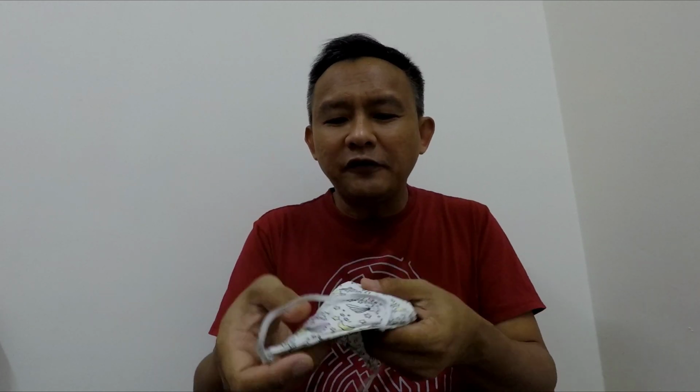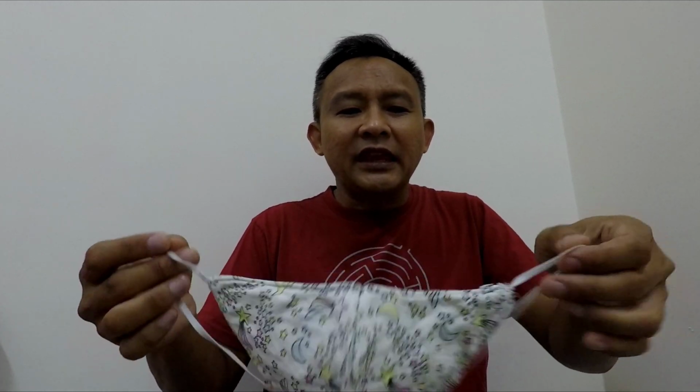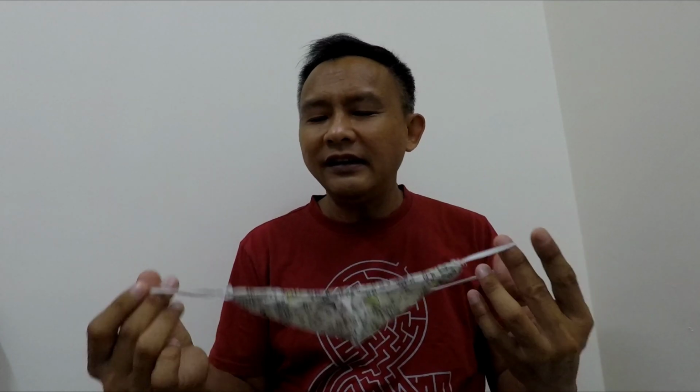So what I did was I asked my wife to make for me a custom-made mask. It is made out of three layers as enforced by the SOP, that's the standard operating procedure. We have to have three layers. So what I use over here is cotton on the outside and the inner side of the mask, and in the middle we have fiber, polyester fiber. It works good, right? It is convenient and comfortable to wear, like so.